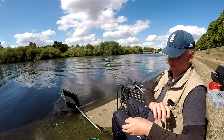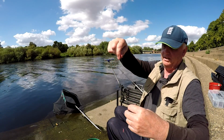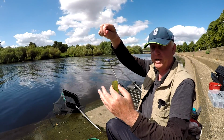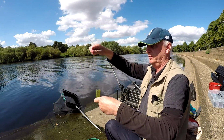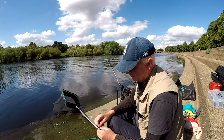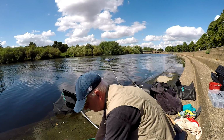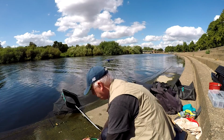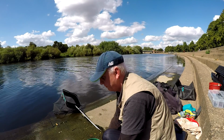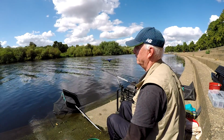So I've been playing with the rig, haven't I? Altering the lengths. So I'd altered it to put the hook bait very close to it because I thought something was having to go at the feeder. It's worked. It's picked off that second big perch. Two absolute clunkers they are. Just have to remind you, it's free fishing here as well. Might stay a bit longer.